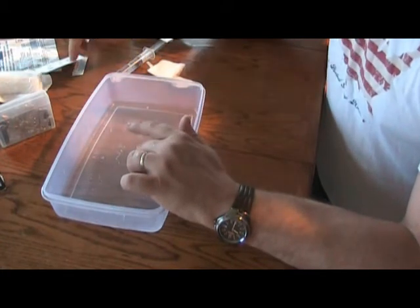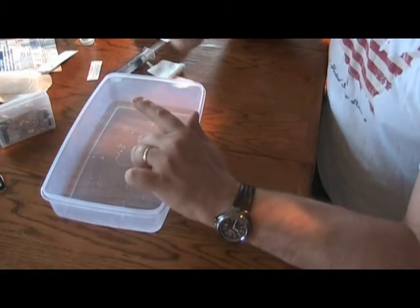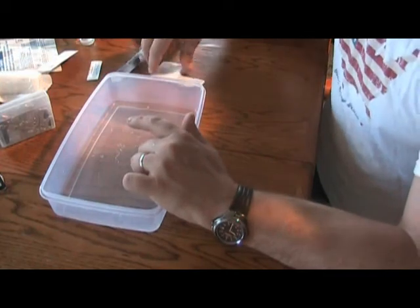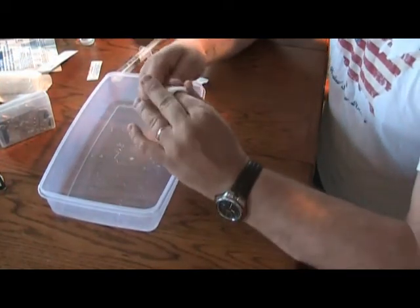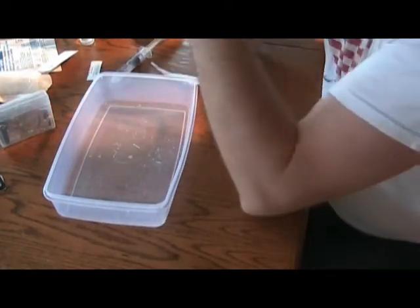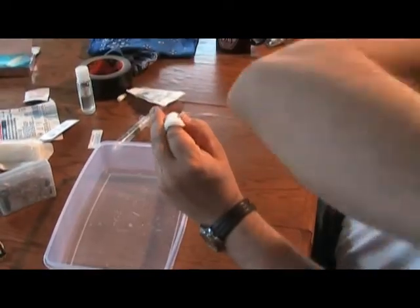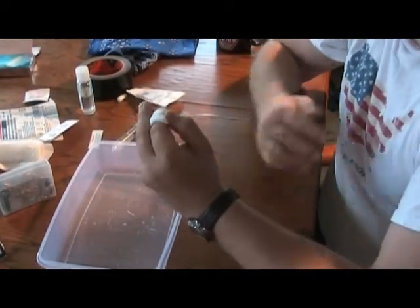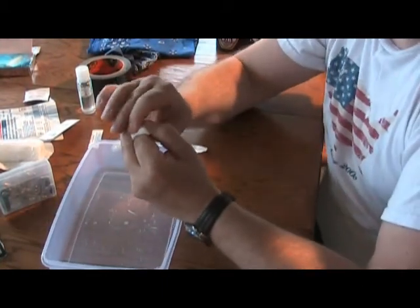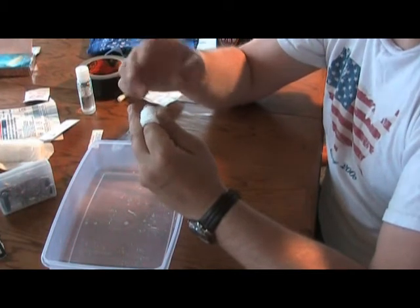Now, if for some reason that wound would be deeper and it's not able to be controlled with a bandage, you want to apply direct pressure. First, place something over the wound. Direct pressure. Elevate it like I'm doing here. You want to more or less have it above the level of the heart. And just hold it there for a couple, maybe a minute. And the bleeding should subside.